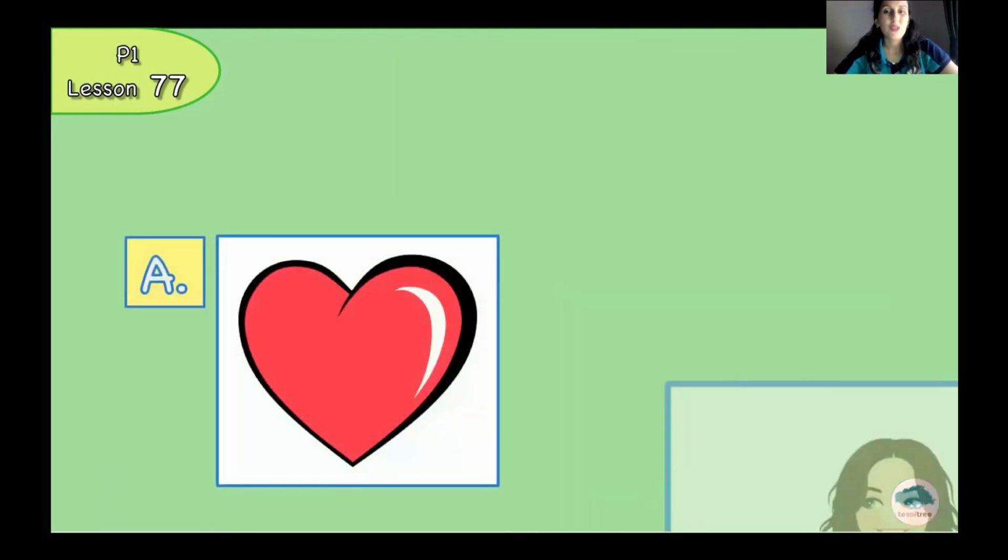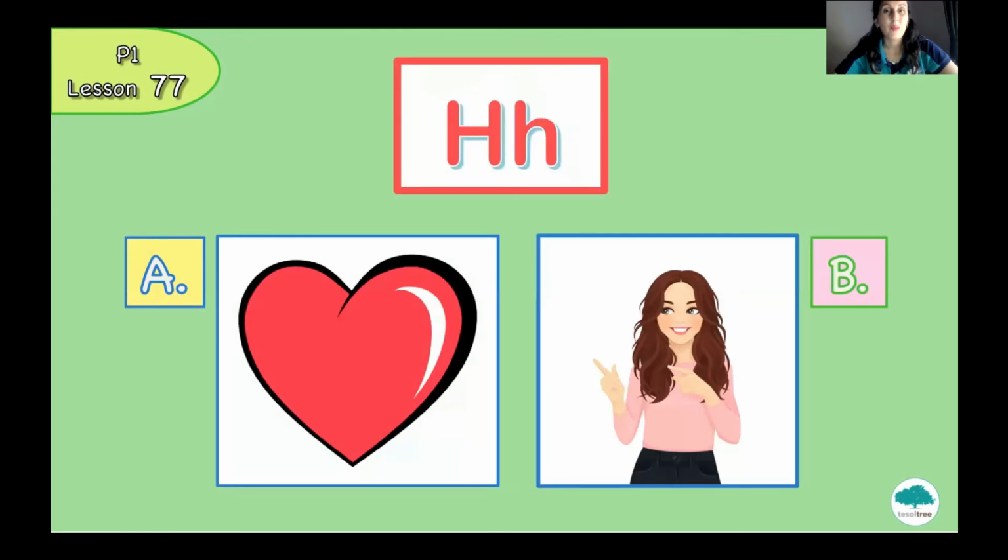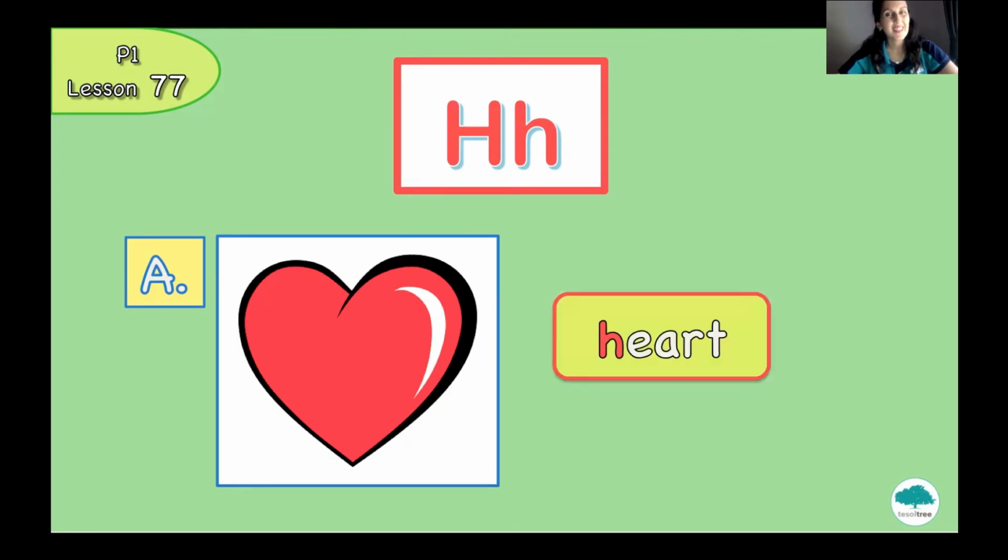Let's try to choose the picture with the beginning sound h. So how do you think? Is it A or B? Let's have a look. Picture A, heart. And picture B, woman. So now, can you recognize the word with the beginning sound h? Heart. That's true. The picture A, this is a heart.